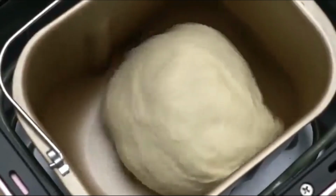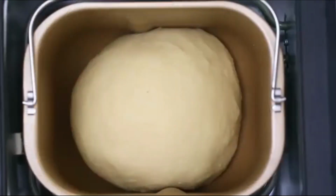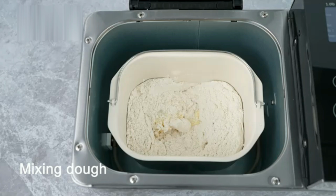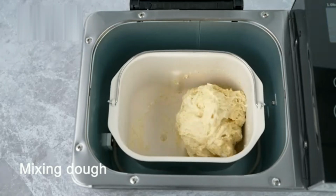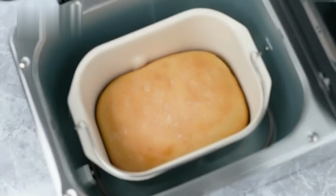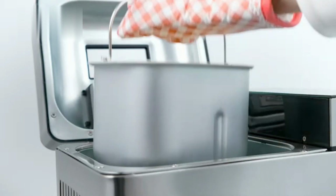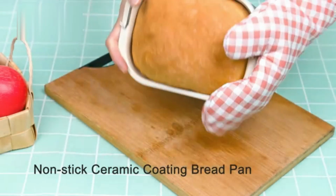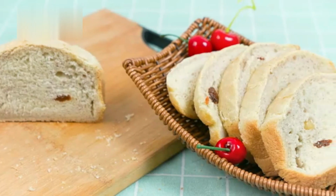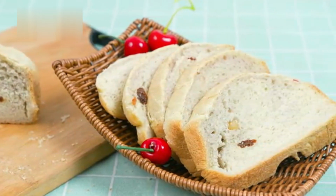Customize bread your way. With the Hamilton Beach bread machine, you can choose to make either 1 pound, 1.5 pounds, or 2 pounds loaves and select from 3 crust settings for light, medium, or dark crust. Beeps when it's time for add-ins. Before the second kneading cycle, the bread machine beeps to let you know it's time to add fruit, nuts, seeds, or other add-ins to the dough.